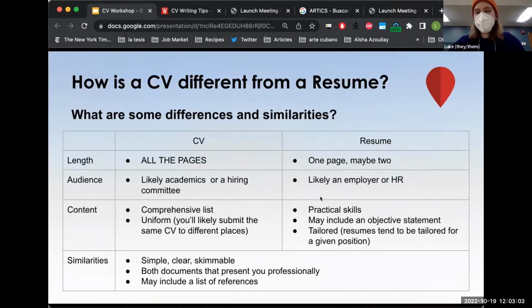So in terms of length, a CV can actually be quite long. Right now I'm working on a chapter on an artist who has a CV that's 50 pages long. So one thing to note is that CVs can take up as much space as you want, and also note that it's probably not fair to compare yourself to a tenured professor if you're just starting your CV, right? While those might be helpful models, they're not necessarily fair comparisons. It doesn't make sense to compare someone at the beginning of their career to someone who has been a tenured professor for several years.